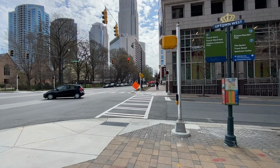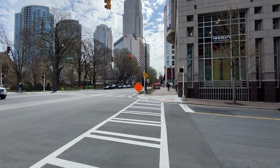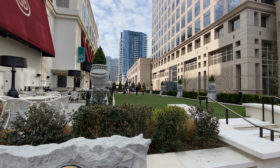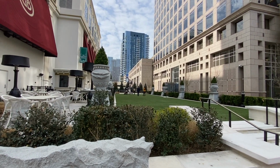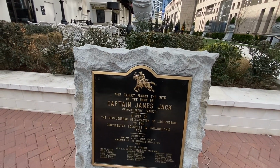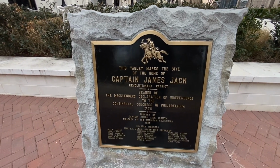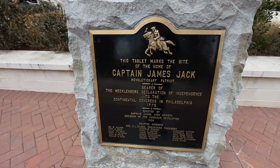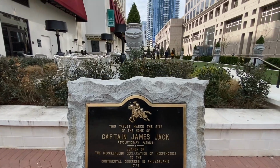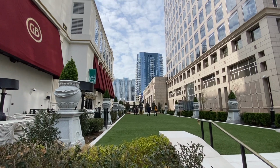All right. There's Morton's again. At this location where they're taking some photos out here on the screen was a house that belonged to Captain James Jack. Yeah, this was where his house was. He was a Revolutionary patriot, bearer of the Mecklenburg Declaration of Independence to the Continental Congress in Philadelphia. Yeah, he went up there to give it to them. Said we had enough. And that we had. Yeah, you can see them recording there, and there's another beautiful building.